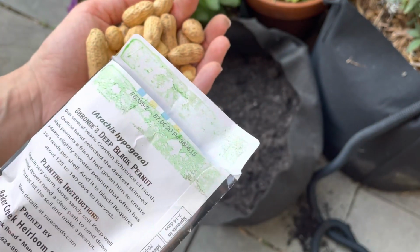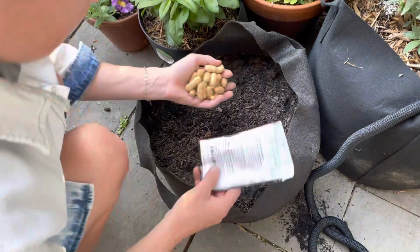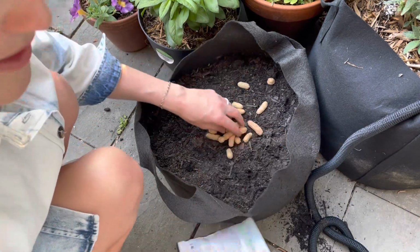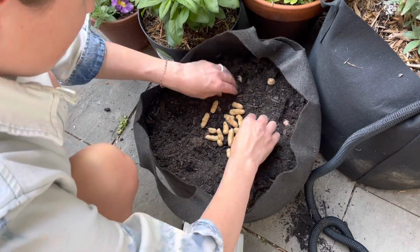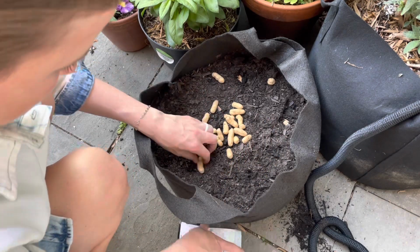Do you think I should shell them? I don't know what to do. I guess I'm not going to. Oh my gosh, should I shell them? What do I do?